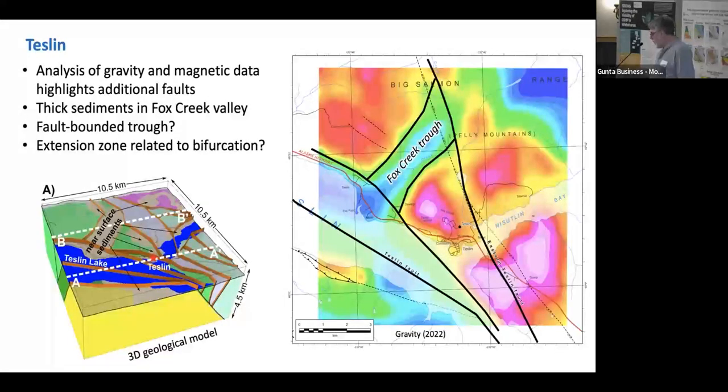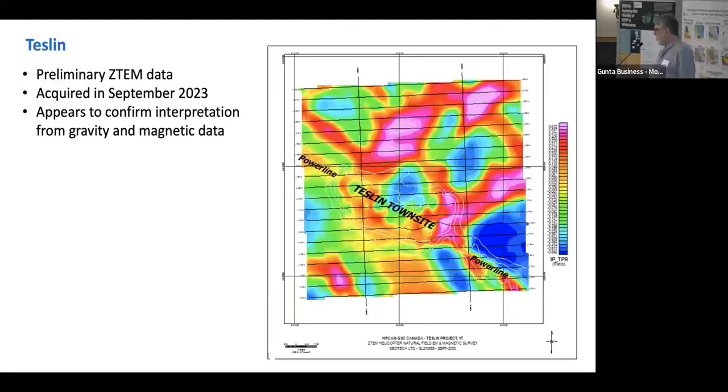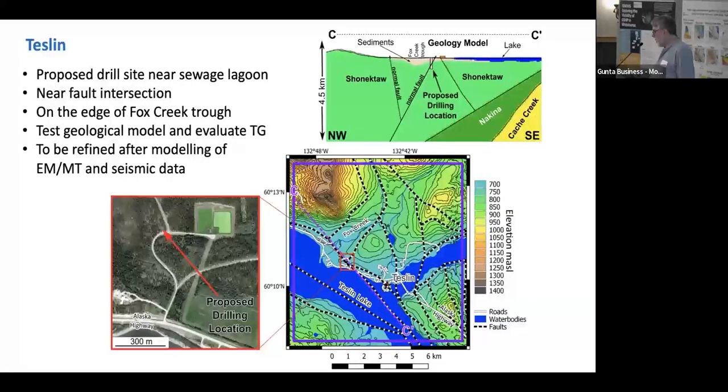I guess this is in the gravity. Here's a preliminary map of that electromagnetic survey that was flown. And again, we see that same northeast-trending blob there, which suggests that there are conductive rocks in the Fox Creek area. So again, the next step for testing the Teslin area would be to drill, and we would propose to drill somewhere near Fox Creek. The easy drill location that's been identified is actually near the sewage lagoon in Teslin. That would be an area to go test, to see if we have a suitable temperature gradient.